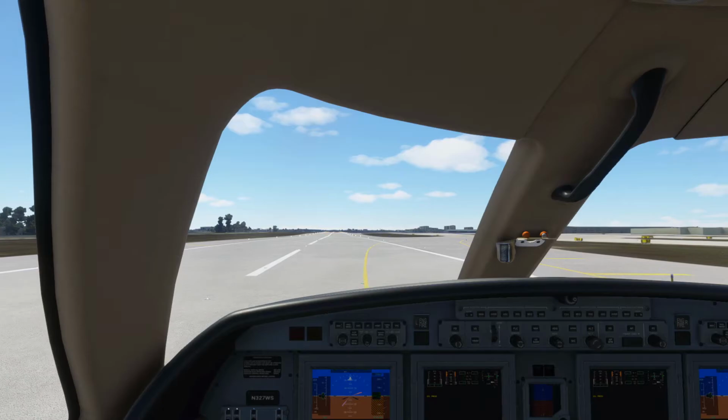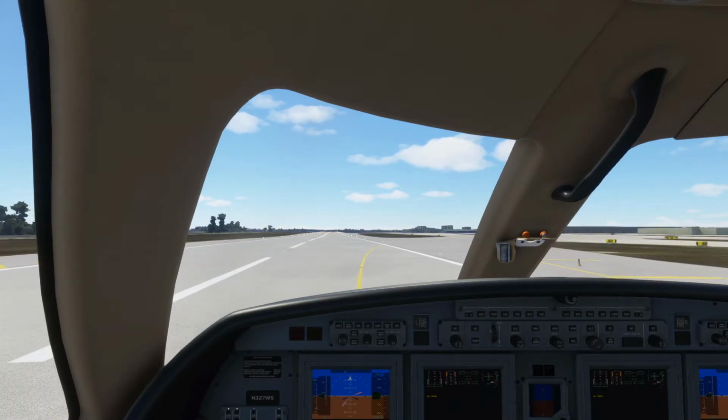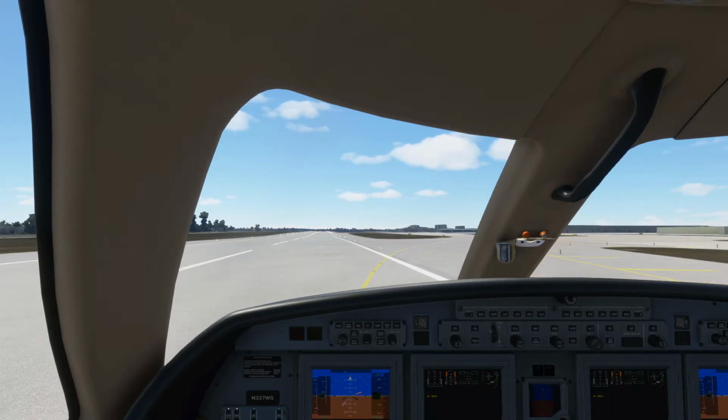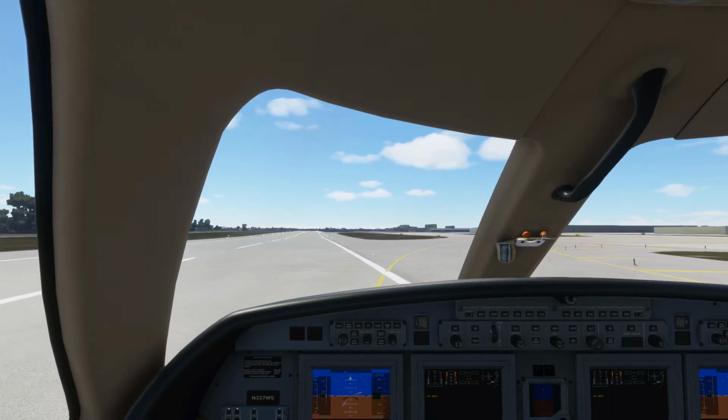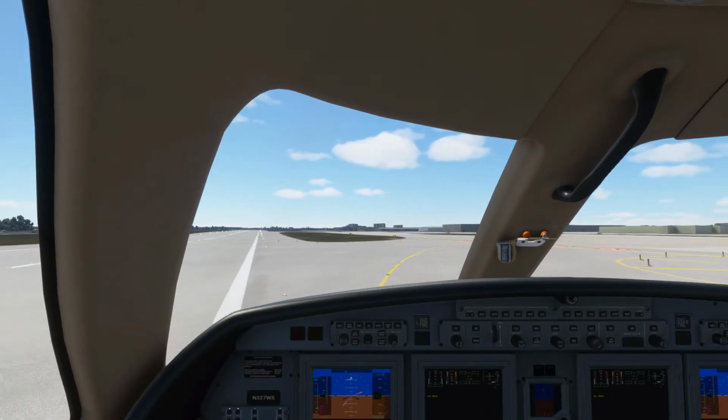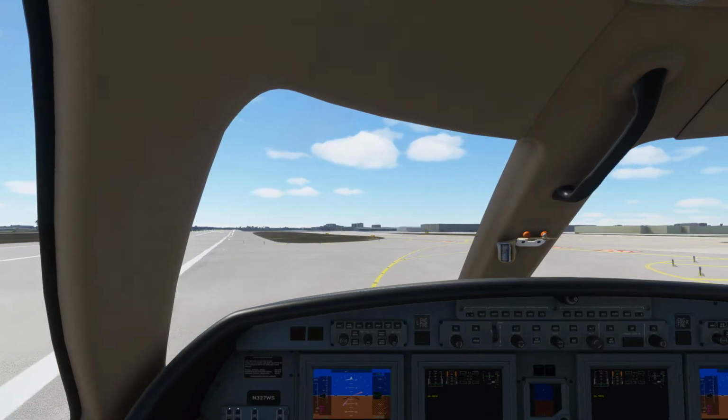All right, get the flaps back up. Exit the runway here. Look at that. Oh, I hate that lag.